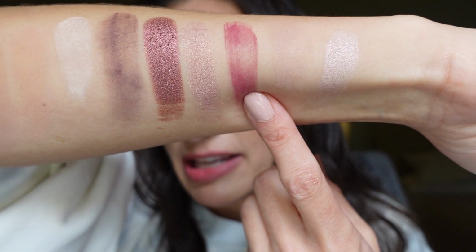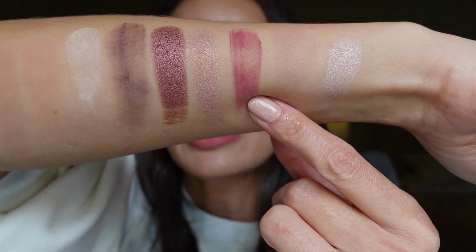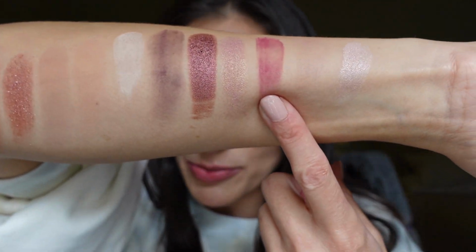It's this pretty berry matte. Those colors are always a little scratchy when it comes to Tarte shadows. So just know that. I think it has good pigmentation, but it does swatch scratchy. I've never had any problem with it before. It blends beautifully. All these blend really beautifully.